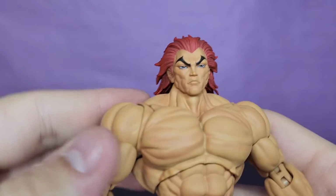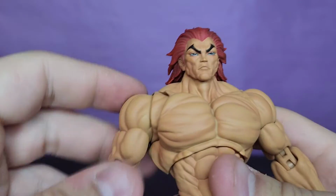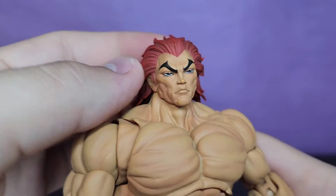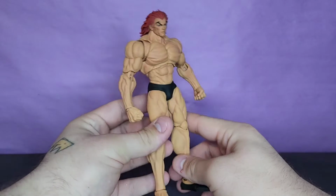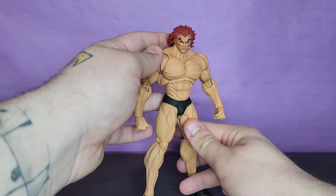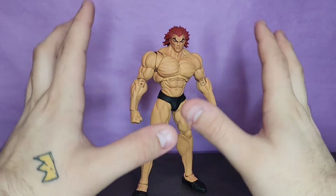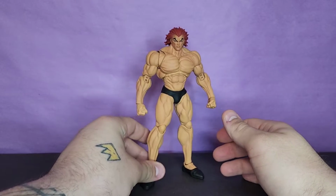The head sculpt on this. Bro invented mewing. He really did. He invented it. It's hard, but he's got a nice wash in the hair, too. Oh man, he looks freaking sick. It's actually kind of ridiculous how awesome this thing is. The matte finish is beautiful. Looks super high quality. Definitely worth the price point.